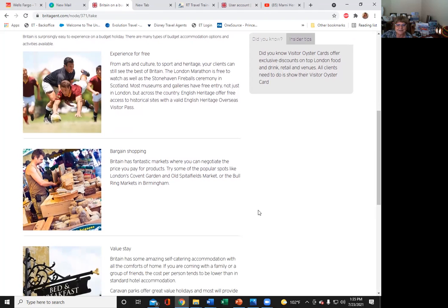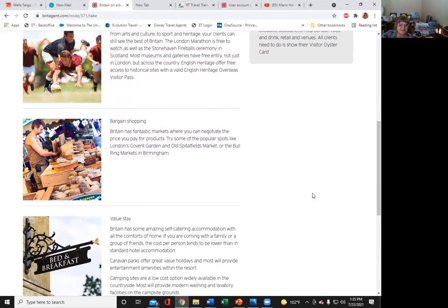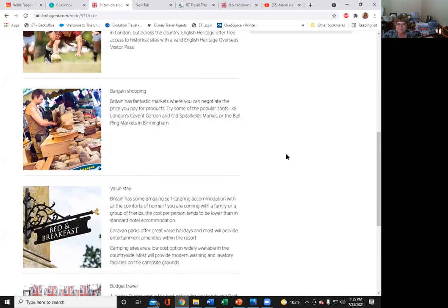Bargain shopping. I always want a bargain, right? Ooh, cool, Linda, we'll have to go. Britain has fantastic markets where you can negotiate the price you pay for products. Try some of the popular spots like London's Covent Garden and Old Spitalfields Market, or the Bullring Markets. I got that in Birmingham.